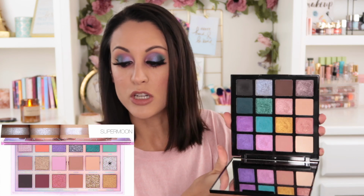Then there was the shade Supermoon, which I mentioned during the tutorial. I felt like I had a little bit of a difficult time trying to dupe it, because this is one of those shades that in person is probably way more unique than it looks in the swatch. So I was pretty proud of myself for finding the shade in this palette, which is called Plumeria, that really beautiful purpley greigey duochrome. This maybe isn't quite as vibrant and light as Supermoon, because that one seems a little more ethereal, maybe a little more iridescent, but for the purpose of what we're doing today, I feel like it works well enough.